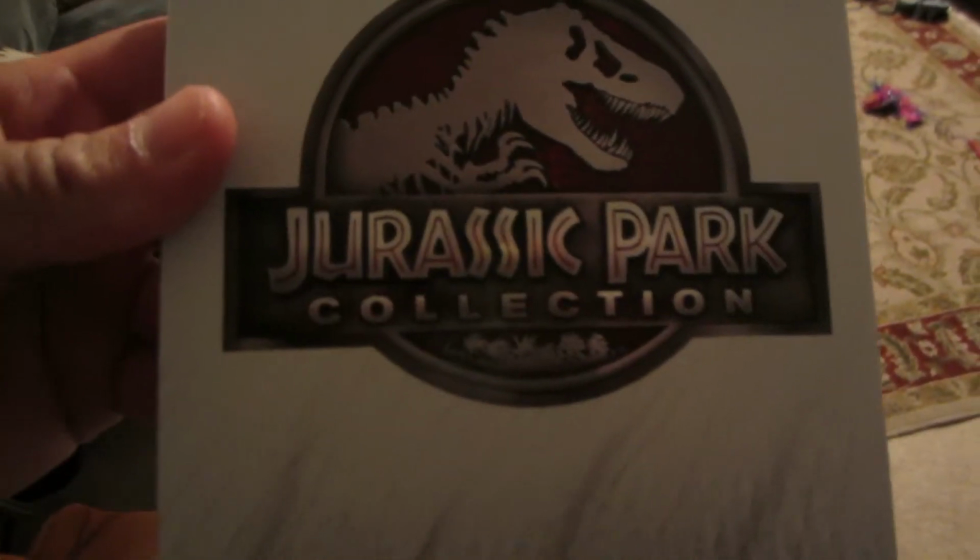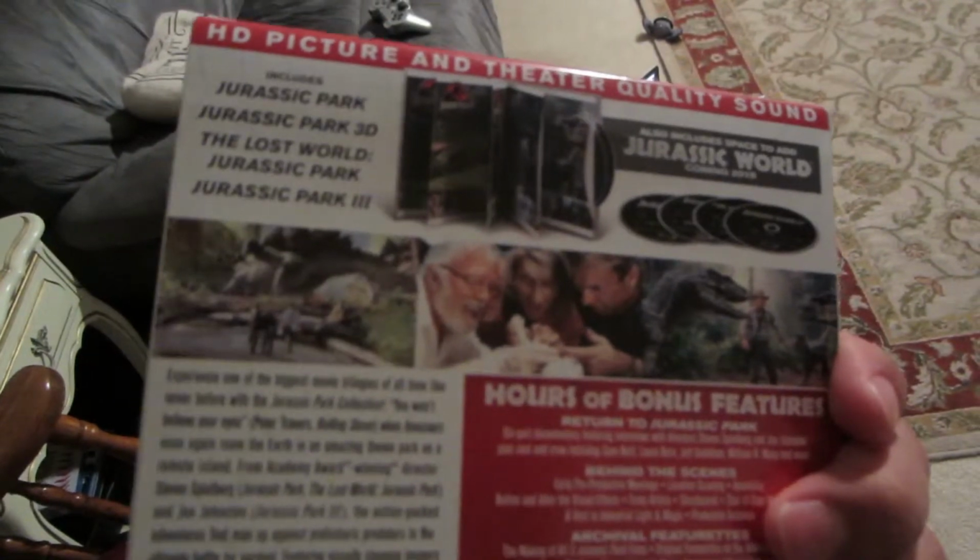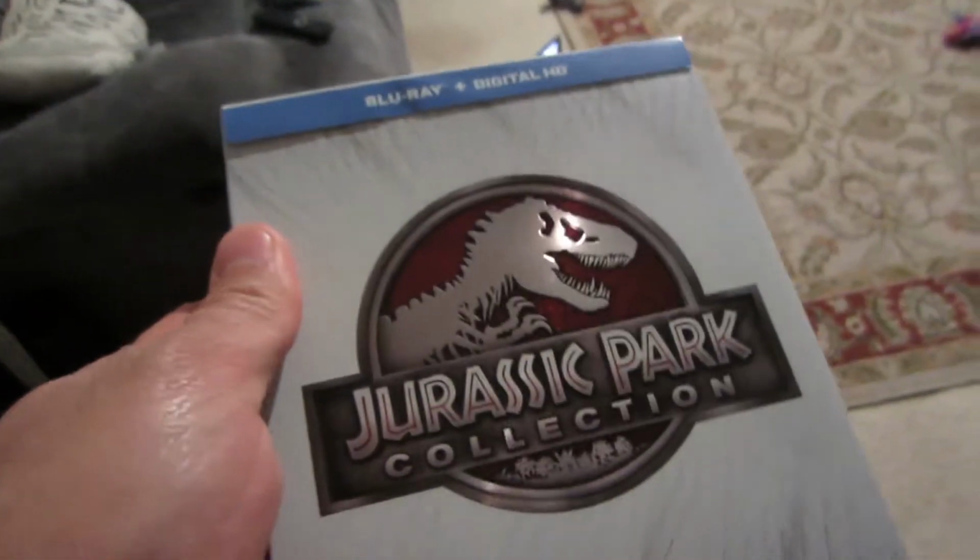Lastly, I picked up this beauty. So this is the entire set of the original Jurassic Park films, including some special inserts for when Jurassic World comes out. So I'm really stoked about all the special features that are going to be coming out for this. I ended up spending a little bit more than I originally anticipated, but can't really blame it when you have Jurassic Park.